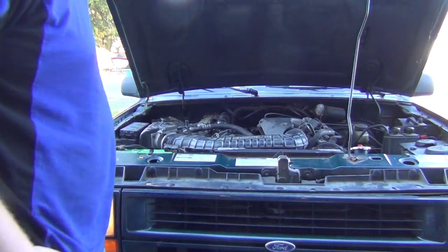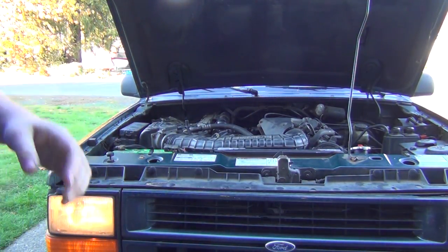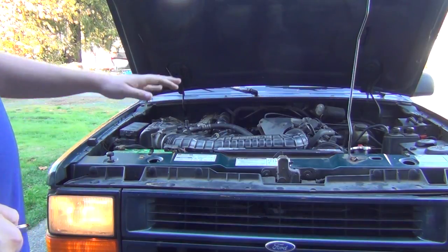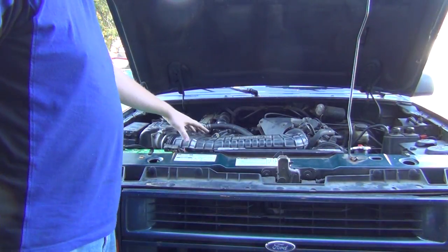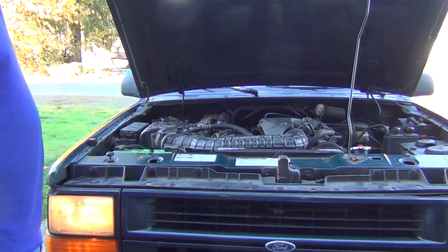I'd also like to try and find the oil leak that this thing has. I don't know where it's coming from, but it's got an oil leak, and it's bad. It looks like it's coming from somewhere on the top of the engine, but I can't see it because there's all kinds of crap here, and the oil leak is in this area. So I want to find that.